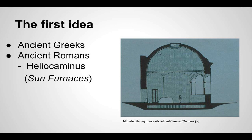Ancient Romans used this kind of windows. They covered the window by a material that could let the sun in, but you can also see through the window, which is called a mica.